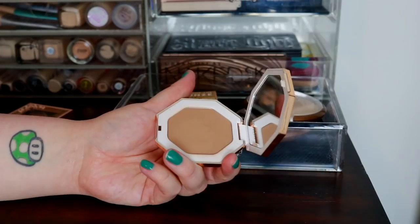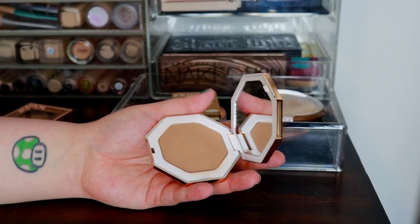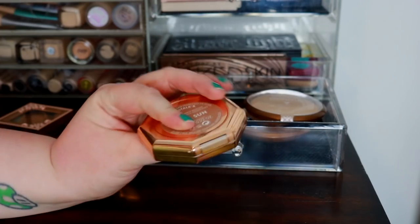The next one is Fenty Beauty. This is In the Sun. This bronzer has been my favorite bronzer as of this year. It's beautiful. It's definitely well worth the money.